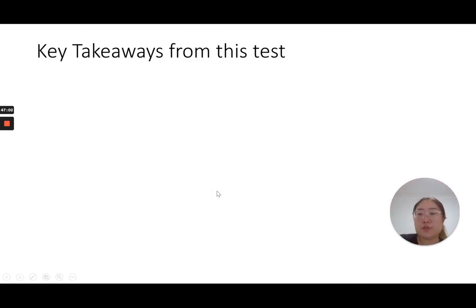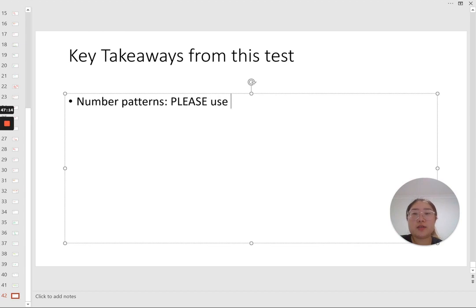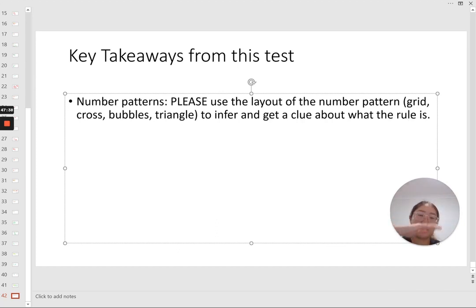So to conclude, we are going to do some takeaways. The first one I'm going to talk about is for number patterns. Please use the layout of the number pattern, whether it could be a grid or a cross or bubbles, or triangle, whatever the layout is, to infer and get a clue about what the rule is. Is it going diagonal? Is it going horizontal? Is it going around in a circle? Whatever it is, the layout and the format of the pattern will really help you. I emphasize that every time. Please listen to that tip and advice and try and use it for the next one. Think really hard about how the things are organized and what that means for the rule and the pattern.